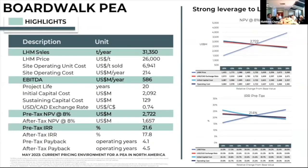So our PEA that we published in March, it's a baseline PEA. Price of $26,000 a ton. You know, the price has come off on lithium a little bit, but that's still a reasonable number. You see Standard used $30,000 a ton recently in their feasibility study. Of note, our OPEX and our CAPEX. Our OPEX is about $6,900. We're going to go through on the next slide some enhancements where we see we can improve that number substantially, as is our CAPEX. And our CAPEX at $2 billion, it's important to keep in mind what that number means.